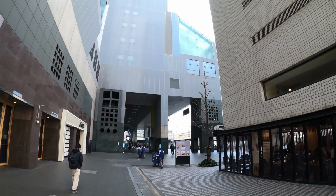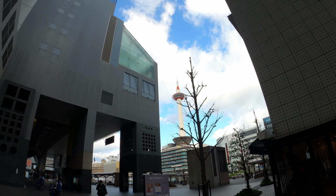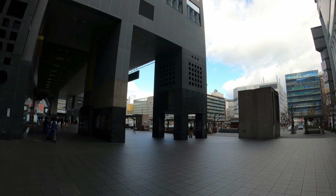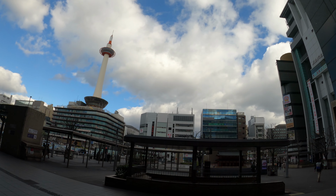Waking up to a beautiful sunny day, let's head in the direction of the Kyoto Station to catch a bus to the Higashiyama district. The tower in the distance is the famous Kyoto Tower, weighing an astonishing 800 tons. Composed all from steel and at a height of 131 meters or 430 feet, it is the tallest structure in Kyoto. The Kyoto Tower stands on top of a 9-story building and was completed in 1964.